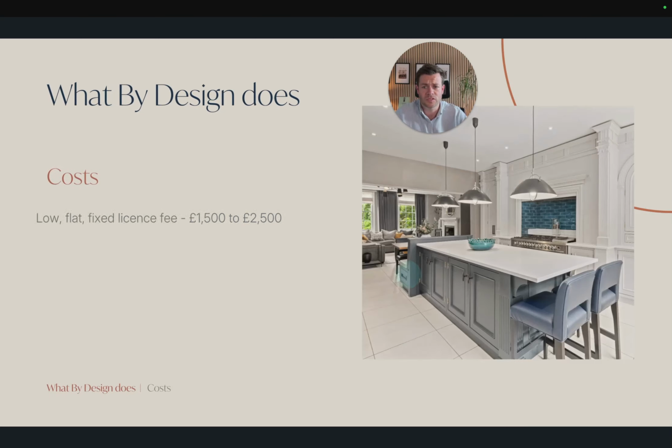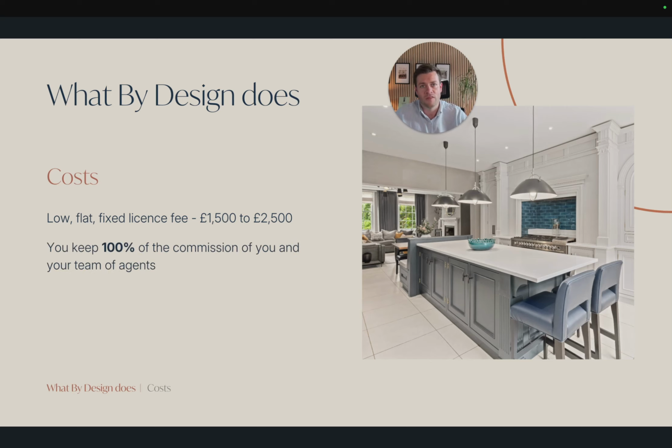So in terms of costs, we work a bit differently to most other businesses in the sector. We work on a license basis. So it's a low flat fixed license fee. We charge between £1,500 and £2,500 a month. And there is no commission split, revenue share, anything funny going on in the background there. You keep 100% of your commission.